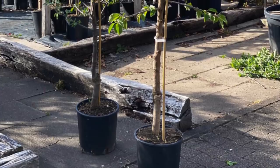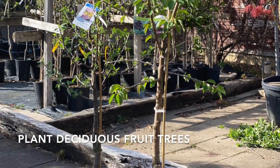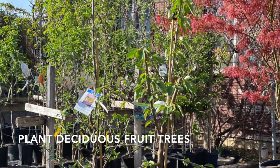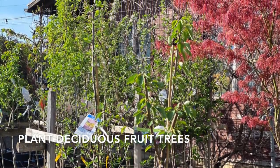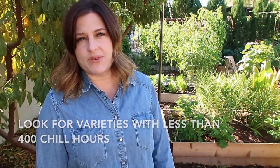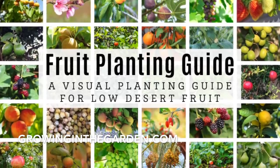December is actually a good time in Arizona to plant fruit trees. You'll start to see bare root and potted fruit trees in the nurseries. Usually potted fruit trees are a better choice for planting in Arizona, but you can also plant bare root. Just be sure that that fruit tree doesn't need more than 400 chill hours. Do you have more questions about which fruit trees to plant? Head to my blog. I posted a fruit planting guide where I list types of fruit trees that grow really well here in the low desert.